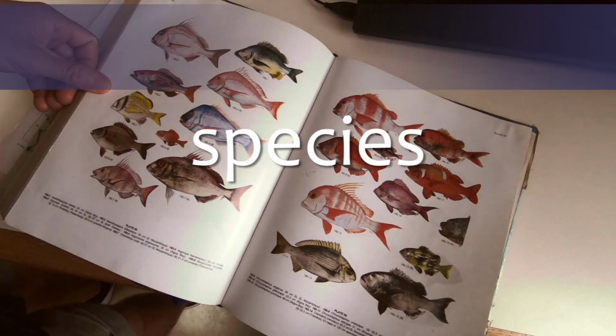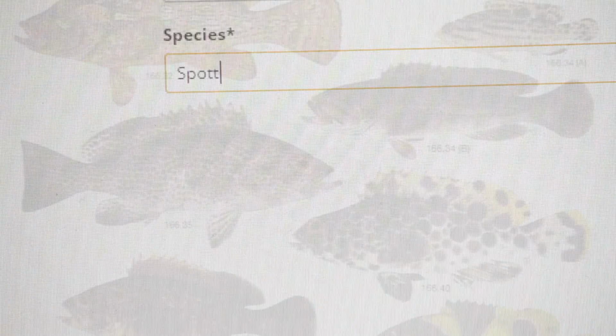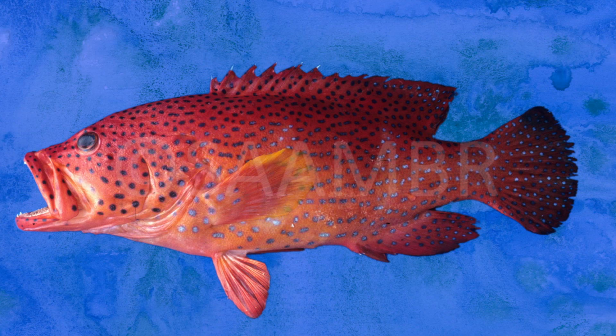Record the species of fish and try to be specific. For example, tell us it's a blue-spotted rock cod, not just a rock cod. If you can't identify the fish, take a photo of it and send it to us, but be sure to quote the tag number with the photo.